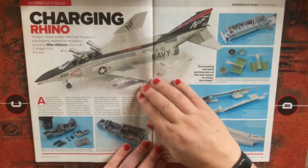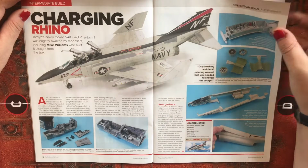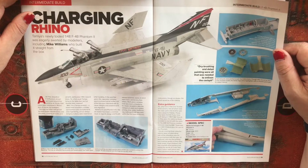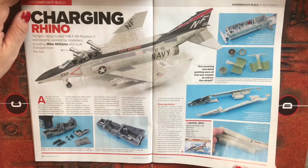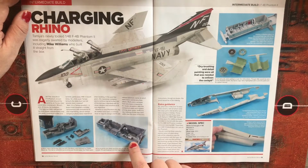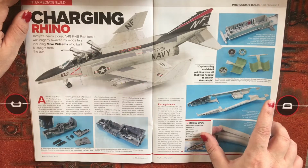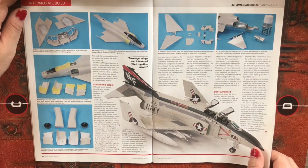Obviously advertising. Right, intermediate build, Tamiya's new tooled 1/48 F-4B Phantom II. Very much US Navy colours here, fairly traditional, sort of like 60s and 70s, and early 80s, I'm going to say. Naval air wing colours there. But it's looking good. Some great pictures of the cockpit tub. And this is the McDonnell Douglas F-4B Phantom II from Tamiya, and it's $74.99 from hobbyco.net.